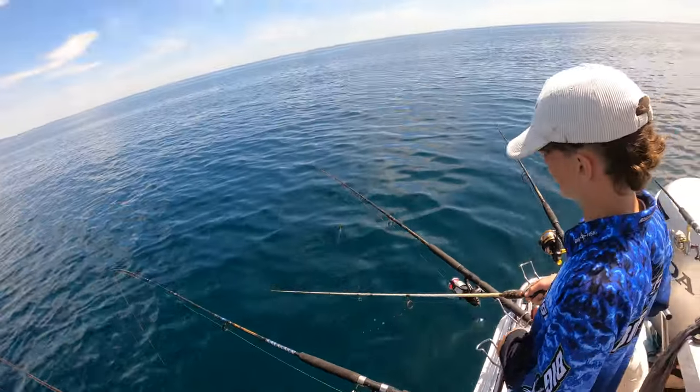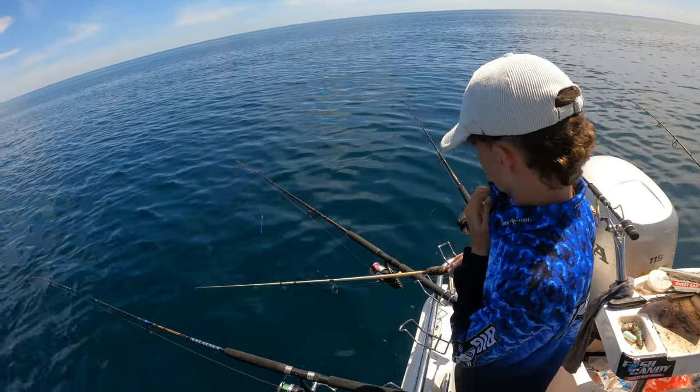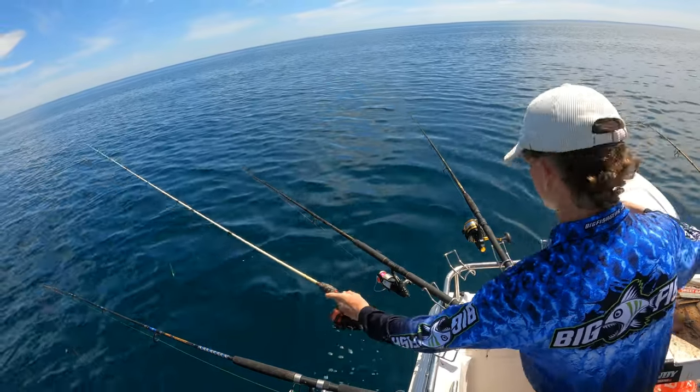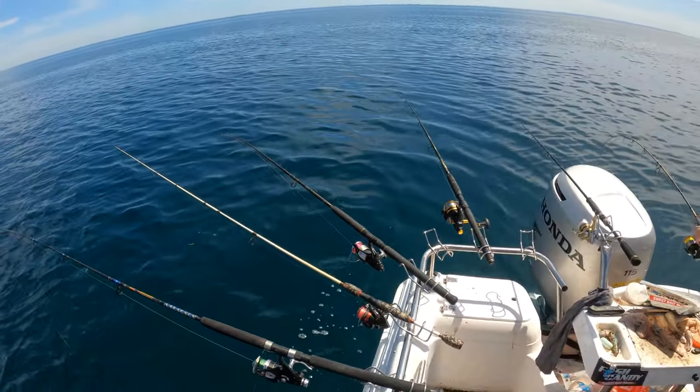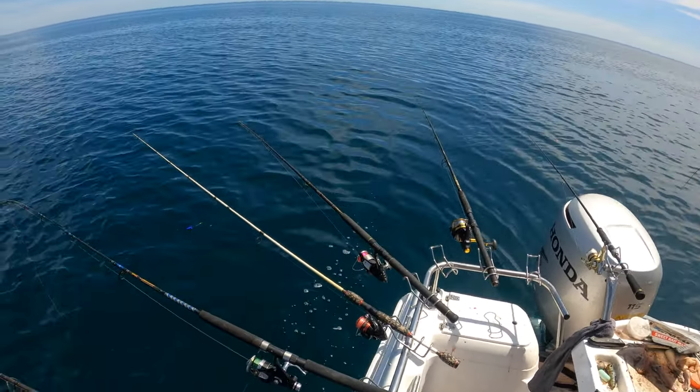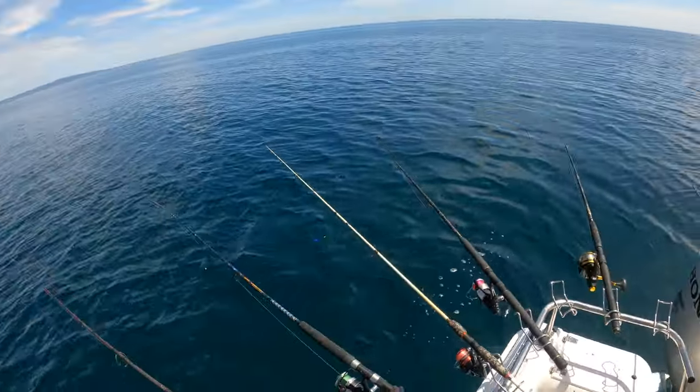Burly. Fish on, fish on, fish on! No, no, no, your rod. Oh crap, yeah. That's a good fish. Yes. That's a good fish. Hang on, does it have head shakes? Yeah, that's a snapper. Alright, okay, good. Take it easy.